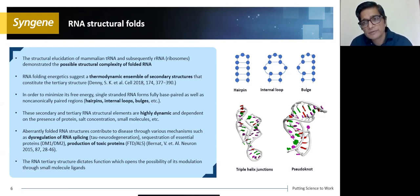It can also lead to some disease states, for example, in the case of neurodegeneration, especially tau neurodegeneration as well as frontotemporal dementia. One could see a differential folding of the RNAs can lead to different diseases. So again, the RNAs can also exist in higher order structures like tertiary or quaternary structures, what you call triple helix junctions, pseudoknots, as well as G-quadruplexes, which can form different binding pockets, and that can then be utilized for targeting with small molecules.